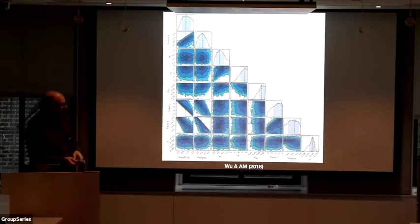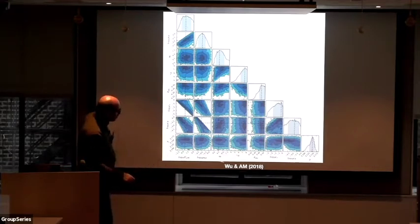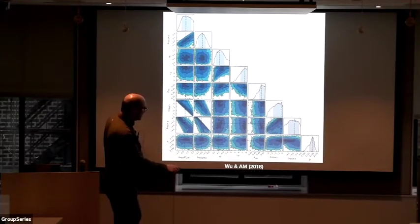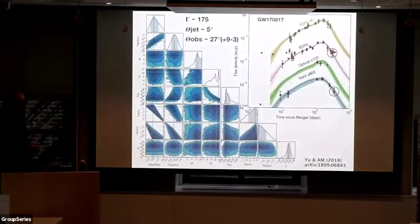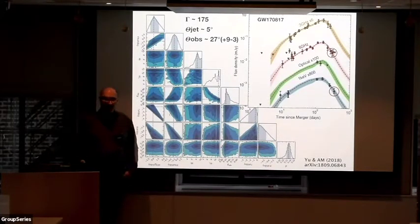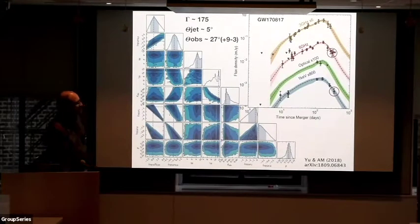Okay, and so we can do this MCMC, and this is a paper that I recently published, Yang Wu. We have all these model parameters, but the important ones here are, first of all, theta observe, which is about 27 degrees, and then gamma boost tells you the opening angle of the jet. It was about 0.1. So here's a better picture of that. The result is Lorentz factor 175. The opening angle of the jet was 5 degrees, so it was a narrow ultra-relativistic jet. We viewed it at an angle of about 27 degrees, but we also have limits on that, +9 or -3, that come from these distribution functions.